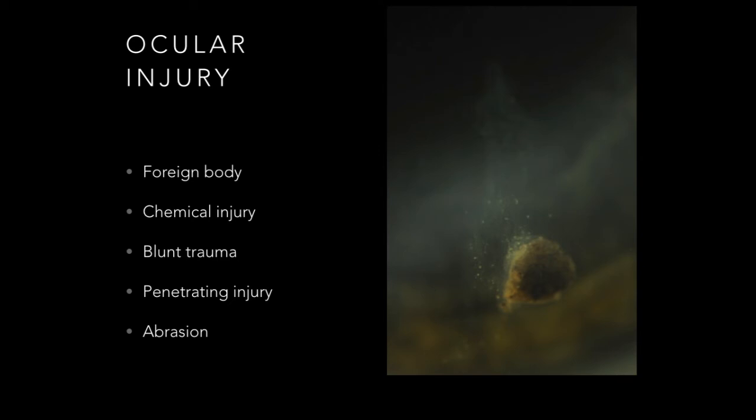A blunt trauma, maybe in sports or from a punch or something, for example, can really cause damage to the eye. Obviously, a penetrating injury with a sharp object can be incredibly dangerous. And also, an abrasion is quite a common type of injury, perhaps a contact lens wearer, or maybe a young child with a fingernail in mum or dad's eye, for example. Any of these are going to be painful and pose a risk to the health of the eye, so really they all need to be seen on an urgent basis.